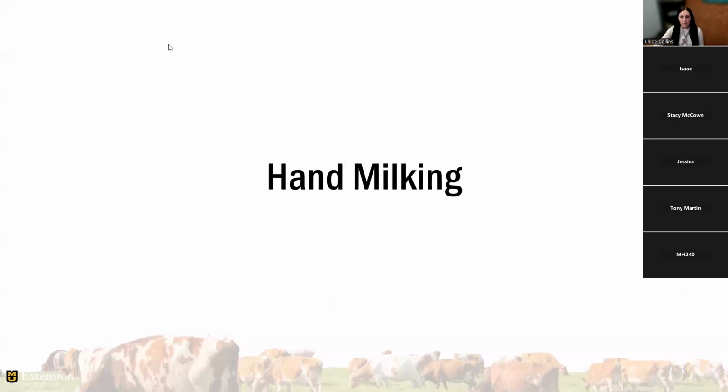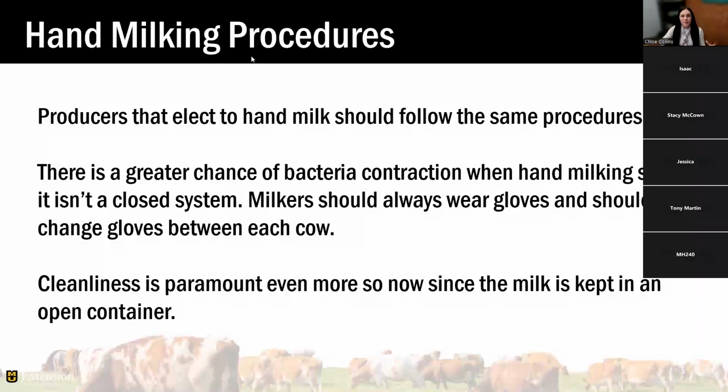Okay, so if you don't have equipment or an automatic milker, that is totally fine. Hand milking is still around and still a great option for some people, but there are a lot of cautionary tales that I will give you if you are resorting to hand milking. Our same exact procedures apply whether we are hand milking, using a machine, or an automated milker. We should always follow those best cleanliness, best safety practices.